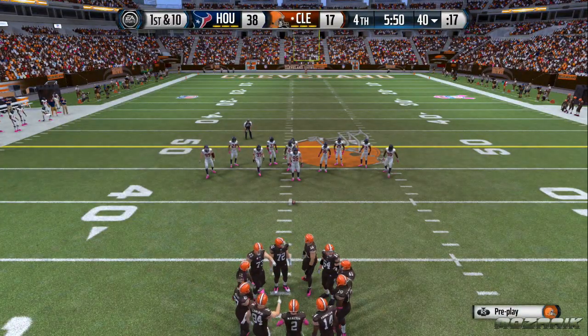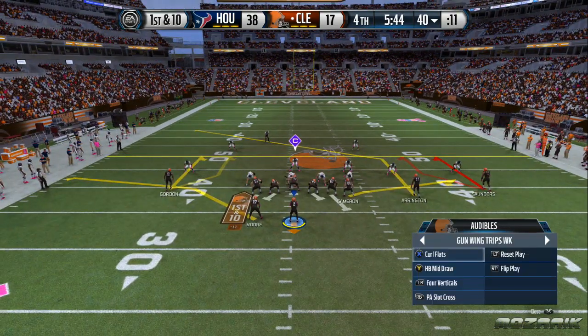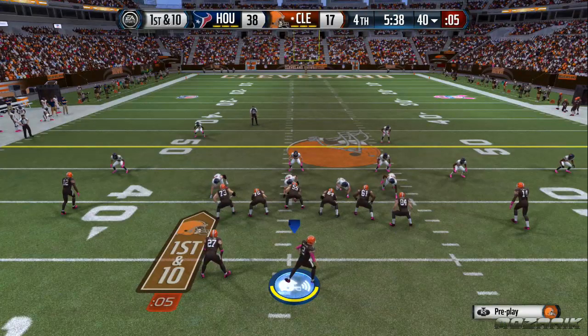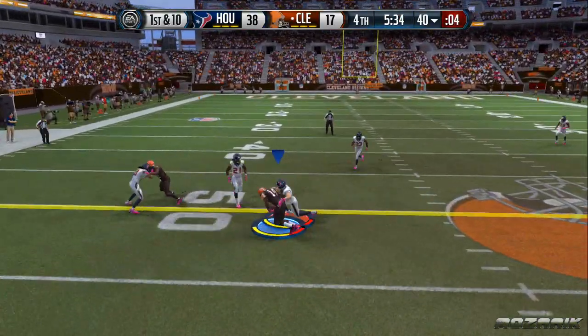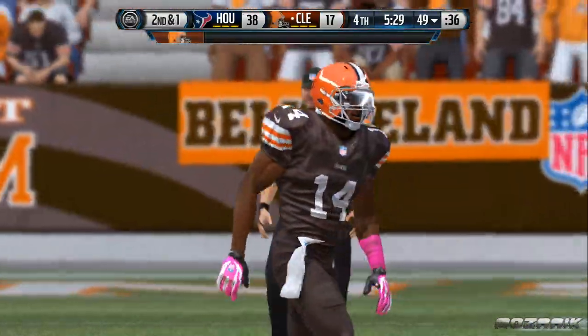They're back at the line after that catch for a first down. The Texans come out in a dime package. The defense comes out of the dime. The play clock's running down. Finds his mark. They get to him just in time. 1 yard shy of the first down.